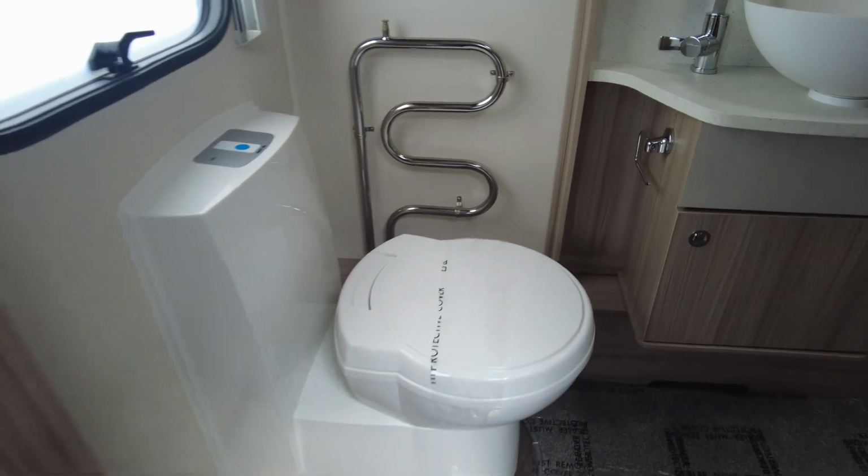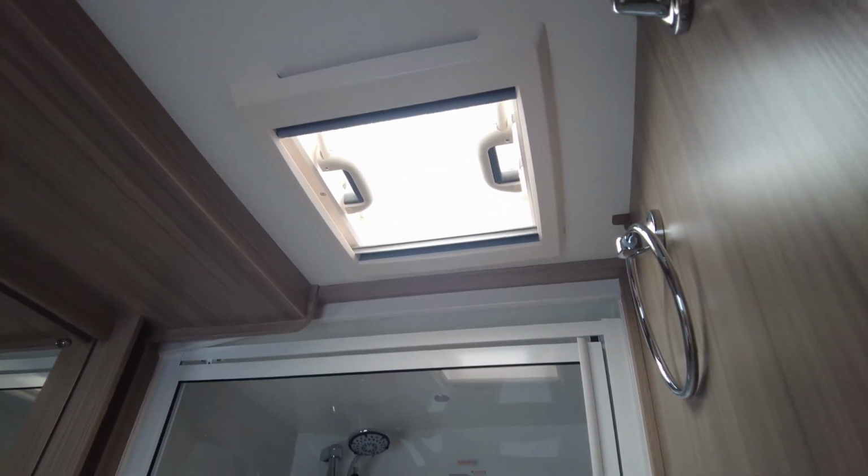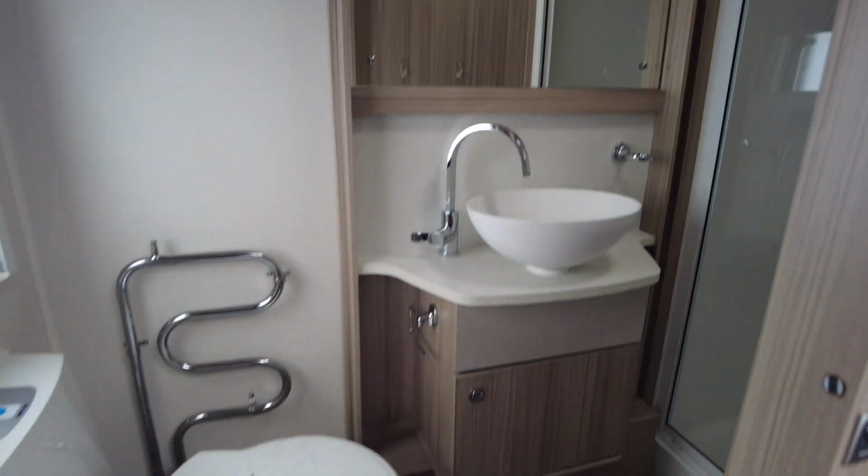you've got your shower cubicle. So there's a big full-size shower cubicle off to one side, really nice beautiful vanity mirror at the back, good size sink, a little bit of storage, and then you've got your toilet and a radiator in there for drying out your towels and bits and bobs and that you want to do in there.